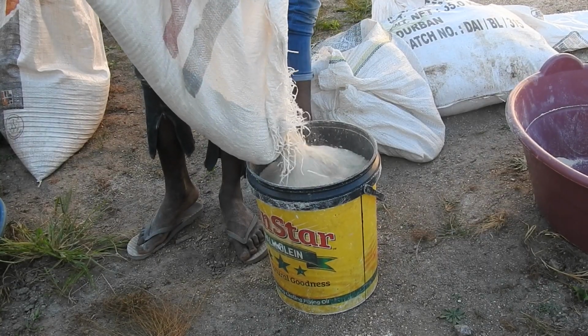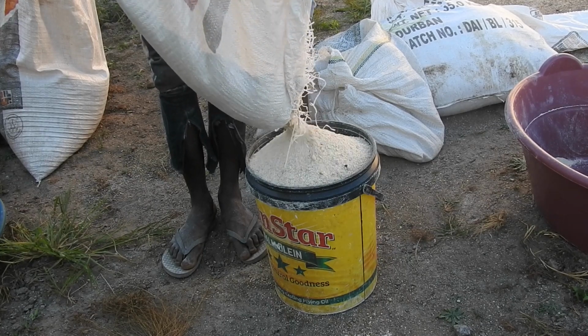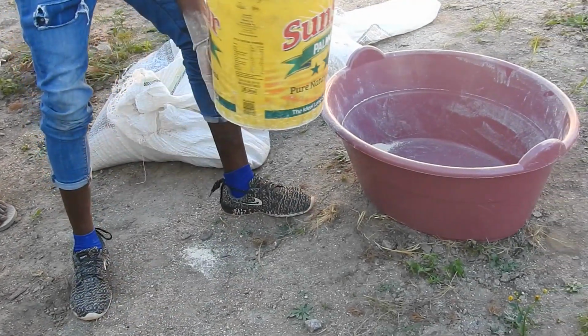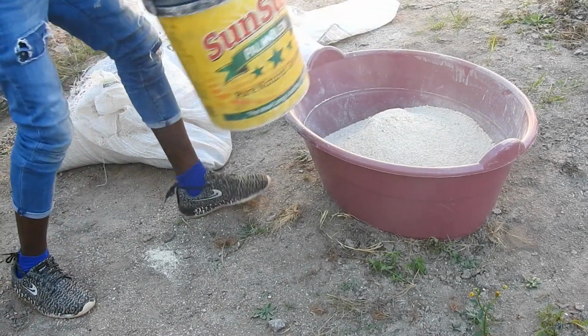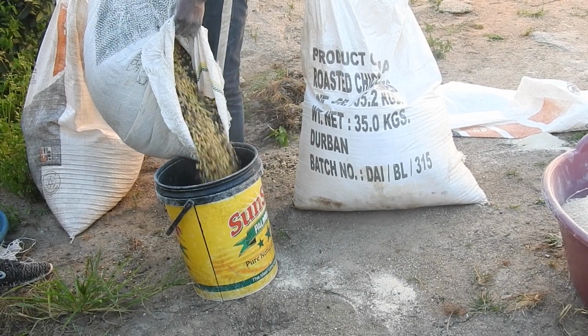If you have enough land, or if you can source grains at a much cheaper cost, then sunflower seeds, soybeans, sorghum, and maize or corn can be mixed to make an excellent homemade grain feed for chickens. You may need to first grind the maize grains as they are often too big for easy and complete digestion.